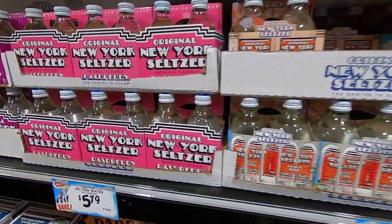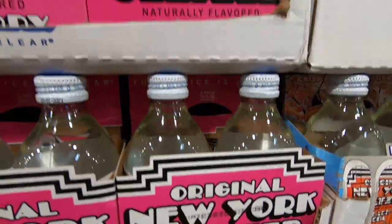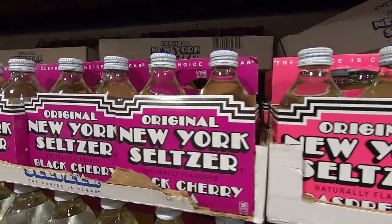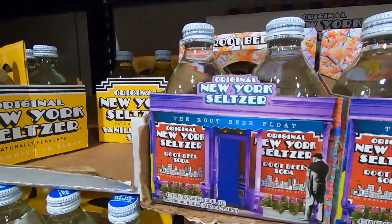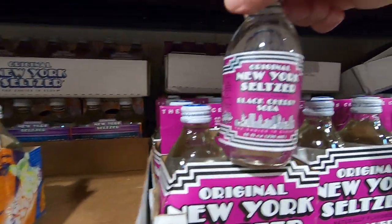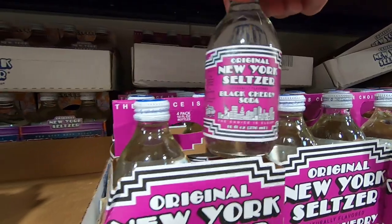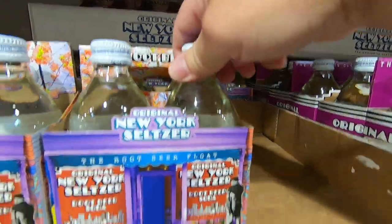Look what I just found. Who remembers the original New York seltzer? And they have it here at Jungle Jim's. I think my favorite flavor was the black cherry, and root beer was really good also.